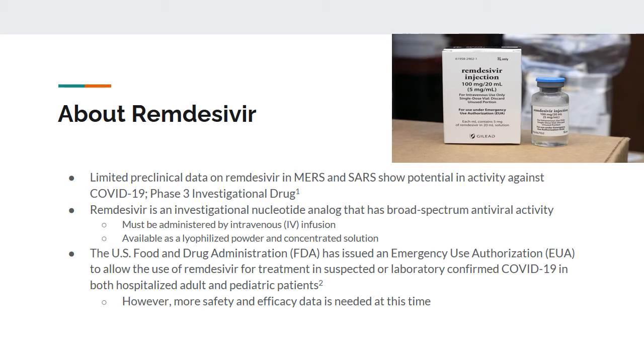The U.S. Food and Drug Administration (FDA) has issued emergency use authorization to allow the use of remdesivir for treatment in suspected or laboratory-confirmed COVID-19 in both hospitalized adult and pediatric patients. However, more safety and efficacy data is needed at this time.